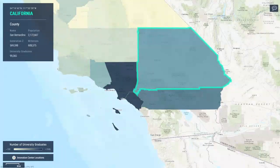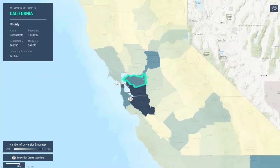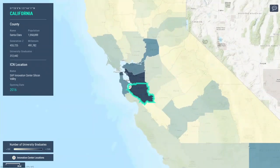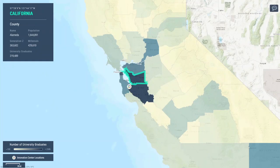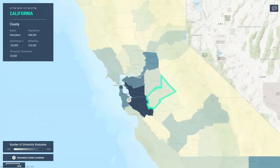And we, of course, want the best and brightest minds to hire in these locations, so we look at the highest output. So if we look here at the Silicon Valley, this is not the Silicon Valley, right? If you look at the Silicon Valley, you see that, for example, Santa Clara County generates a lot of university graduates.